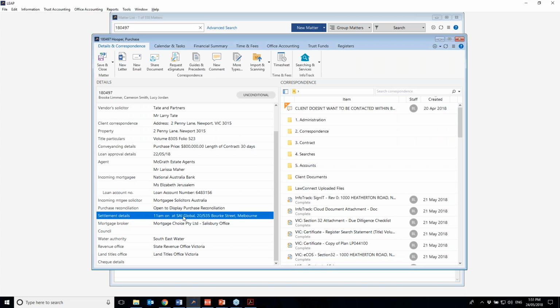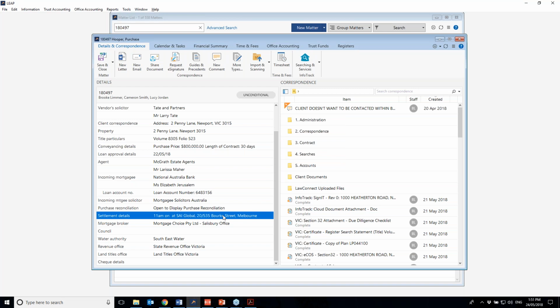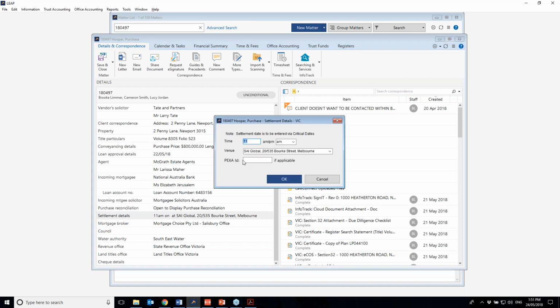In settlement details, it has this little PEXA ID field. If you enter your PEXA ID into that field and then update your statement of adjustments, it will update those fees. So that is another little tip if you want the electronic settlement fees to flow through to your statement of adjustments. That is in your settlement details table type, and you just enter your PEXA ID and update your statement of adjustments that way.